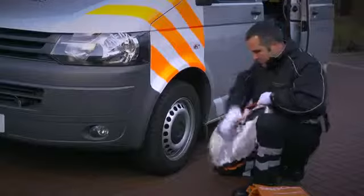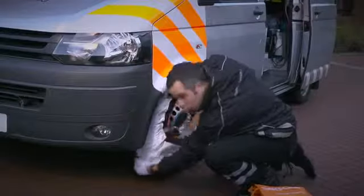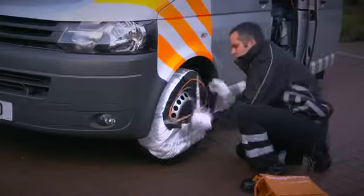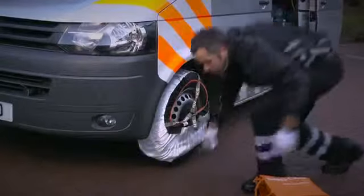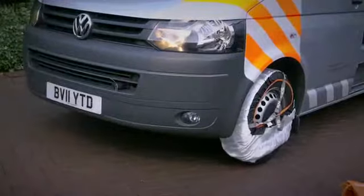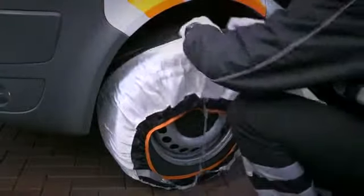So simply make sure you put the snow sock on the right way round, so the elastic on the outside. Just tuck it over the wheel and just tuck it all the way round. Okay, so now we're going to move the vehicle forward about half a turn, and then we'll just tuck the rest of it around the tyre.